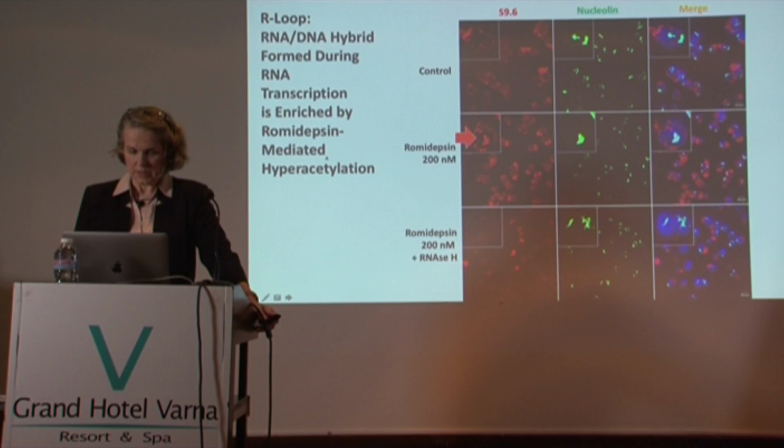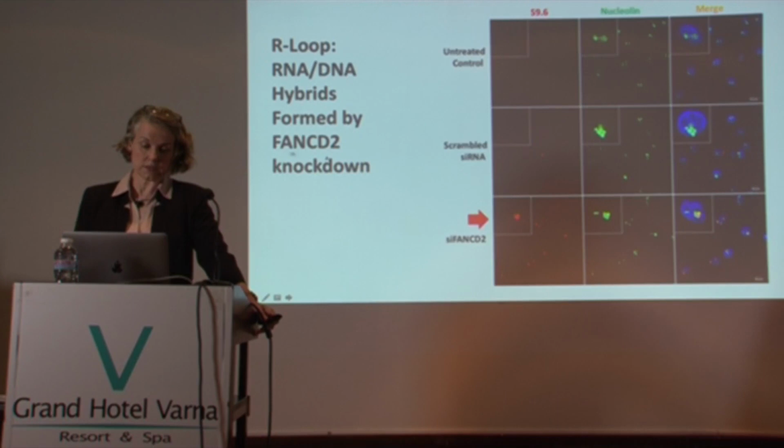So here's co-localization of S9.6 with nucleolin, and there's a merge of that. We see a number of these throughout the cell population. There's sometimes several per cell. We do see nucleolin because that's in the nucleolus. That's in the control, but you don't see the co-localization unless you add the S9.6. RNase H, which degrades that RNA-DNA hybrid, makes you lose the co-localization. Another positive control is that it's known that FANCD2 knockdown will also cause RNA-DNA hybrids to form. We did that, and here you can see the RNA-DNA hybrid and the co-localization.